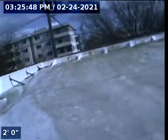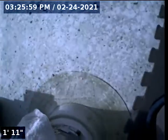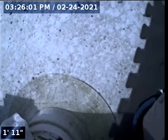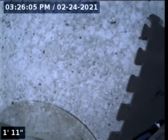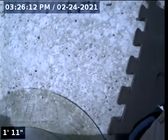We are at the north end of this building, and what we're going to do is run our scope down through the cast iron waistlines of this unit, the far north unit of this property, and we have water running in this unit. Once we get to the base of this, we're going to turn south and run underneath the entire building. So we're going to see what the cast iron waistlines look like.